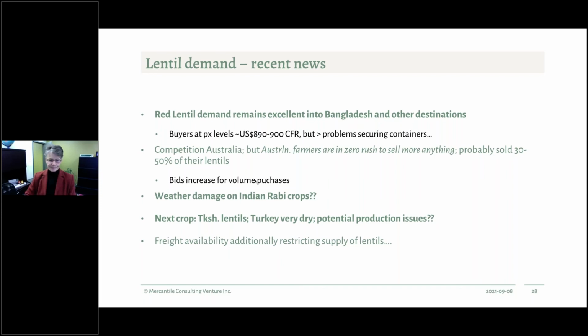and makes it very, very difficult to have consistent relationships with our buyers. We have competition on the red lentil side by Australia because they had a very good crop this year, or the last 2 years, I should say. But I am told that Australian farmers are in no rush to sell a lot right now and have, to date, of their crop that came off in October, November, sold about 30-50% of their lentils. Again, as I said, they're looking at demand into Bangladesh and Pakistan, Sri Lanka, but have equal difficulty shipping there.